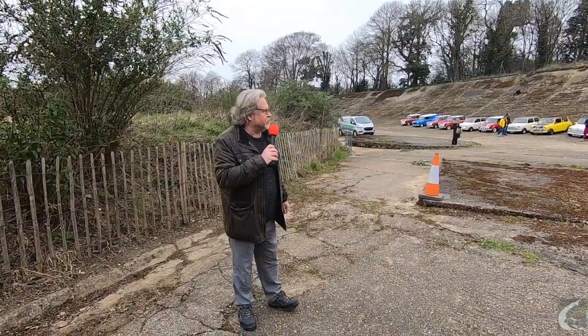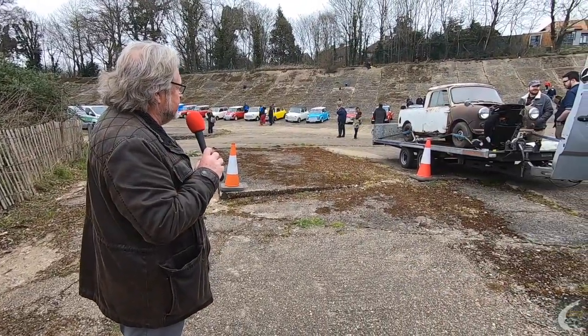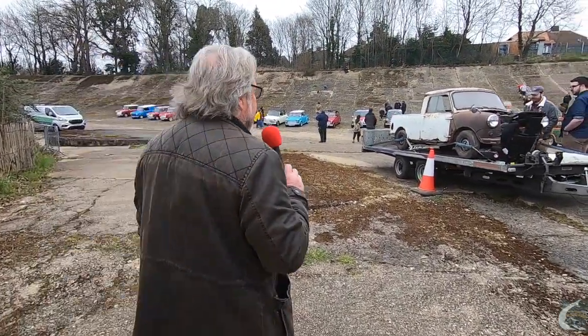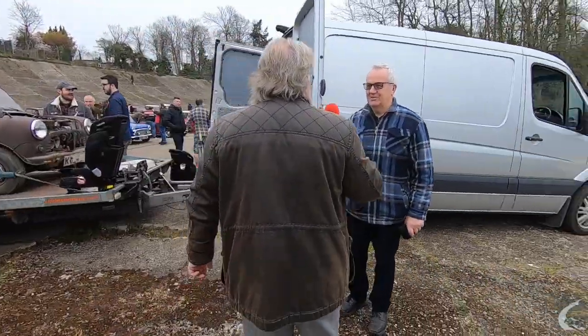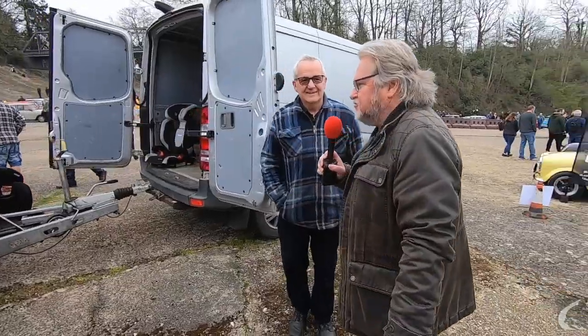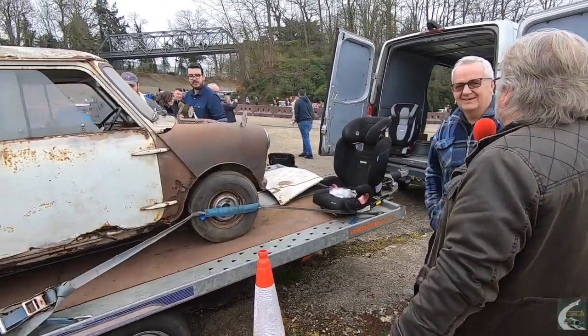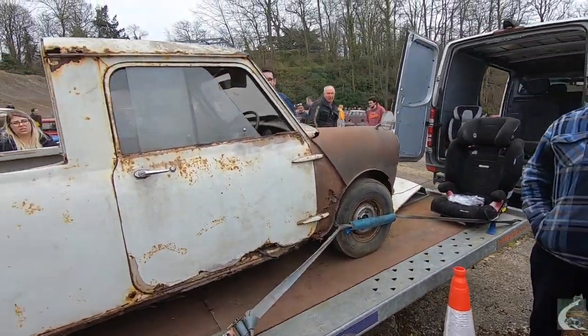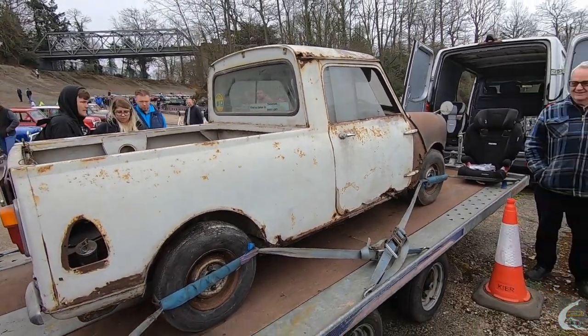Okay, we moved away a little bit from where we were earlier, and we've got a car on a trailer. Doesn't look in the best condition, but we've got the owner of this car here, Stuart Flett. Hi there, Stuart. Hello there. You've got a Mini on a trailer, so let's go and have a look at this. Probably not one of the most immaculate Minis we've seen here today. No, it's in a bit of a sad state. But this is something you found in the garage?